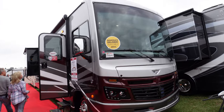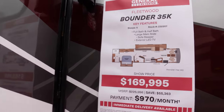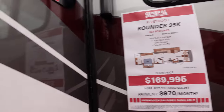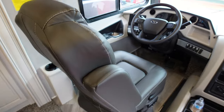Let's check this with Betsy. Let's check out this bus. This is a 35 Fleetwood. Let's check it out inside. Is Betsy here? No. This is nice too. Let's see this one. Isn't that bad? Oh yeah, not bad. This looks comfy already.